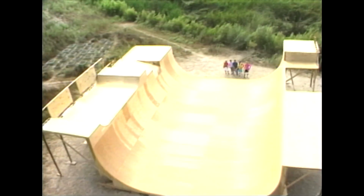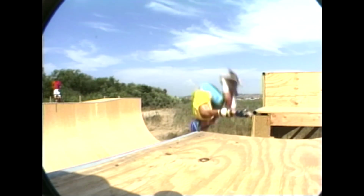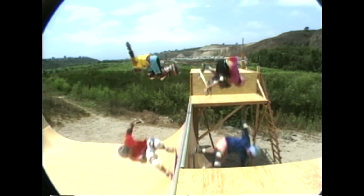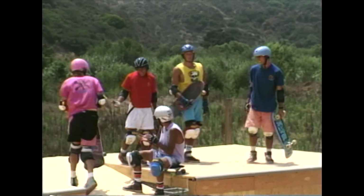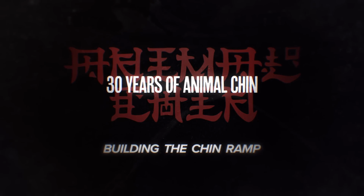For its time, the Chin ramp was the best possible ramp you could ever skate. It was a monolith. It looked crazy. Extensions, channels, a spine. It's extremely iconic. It's this huge beast of a ramp. Came back 2 weeks later, it was gone. The whole ramp was gone. It was terrible, terrible.